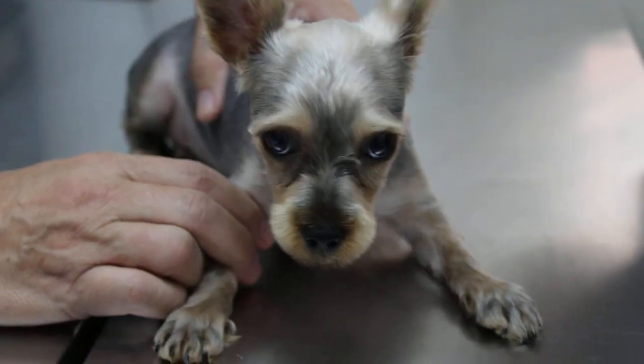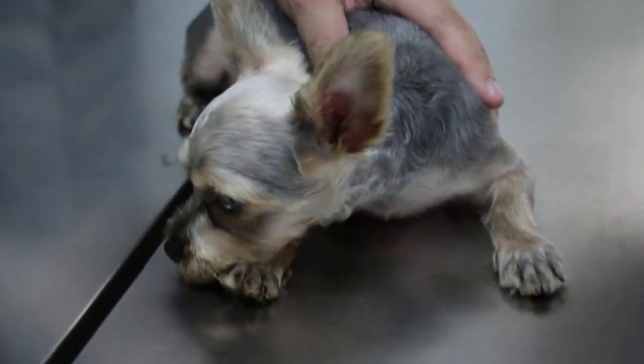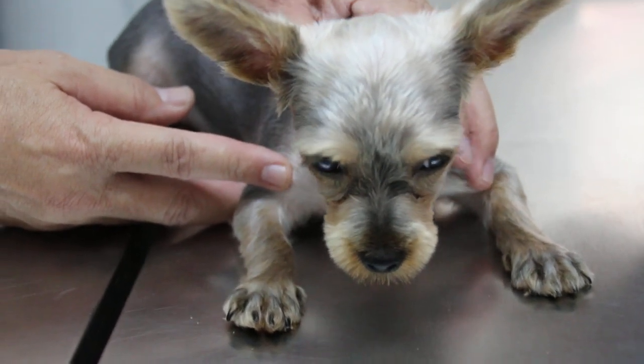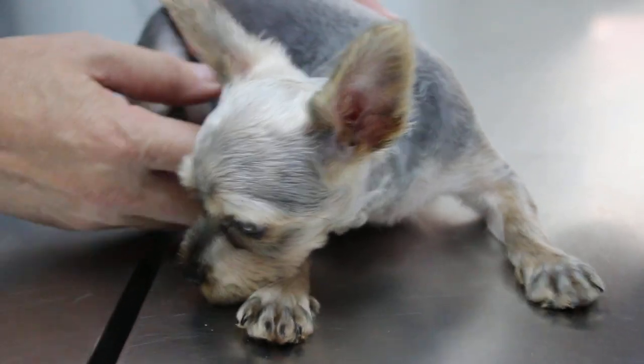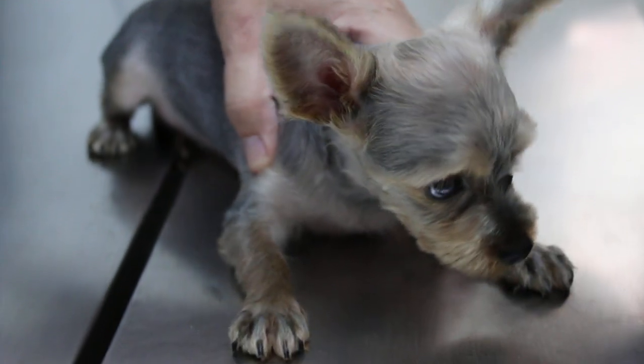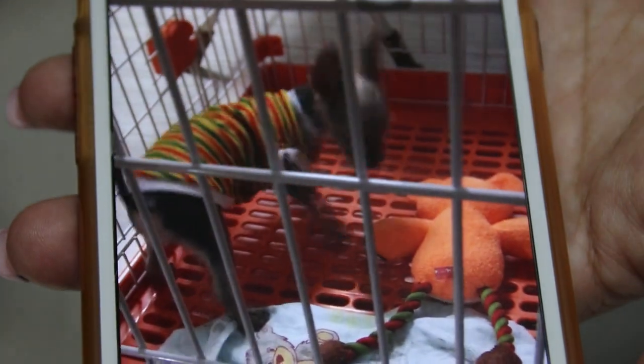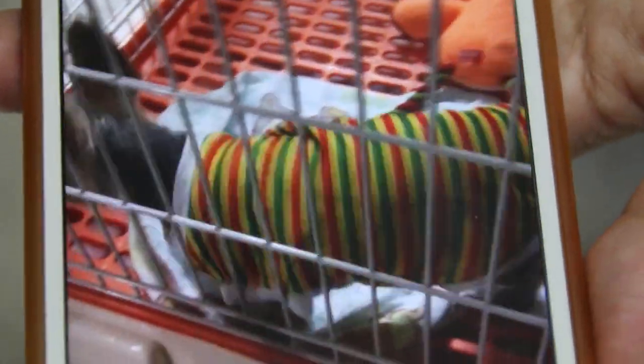2nd of October 2017. This Yorkshire Terrier is 5 months old. Female came in with coughing about 16 days ago and also skin disease. So now we see the coughing now. This is yesterday's. Okay, you see the video. Today morning, the owner showed the coughing. In the morning, but many in the morning. You hear the sound?